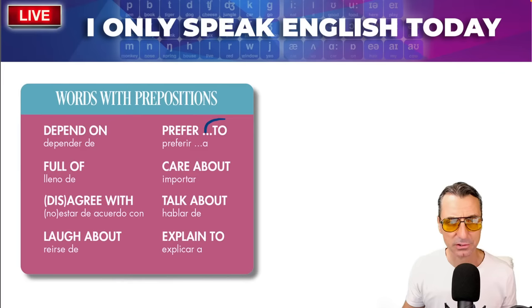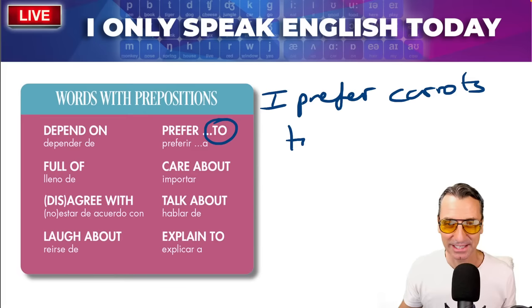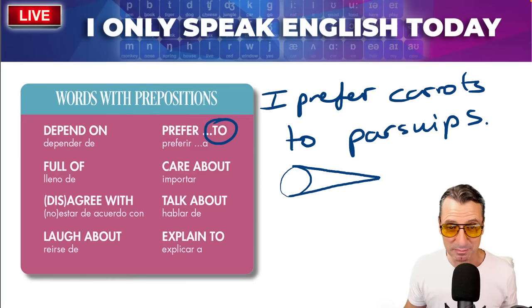Prefer to. Well, we just saw the word prefer, so just remember that the preposition with the word prefer is to. So I prefer carrots to parsnips. And if you don't know what parsnips are, I can't tell you in Spanish because this is a 100% English class, but it's kind of similar to a carrot. It's white. Very, very common in England.